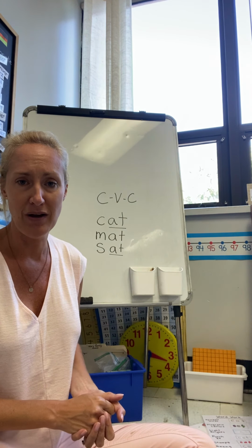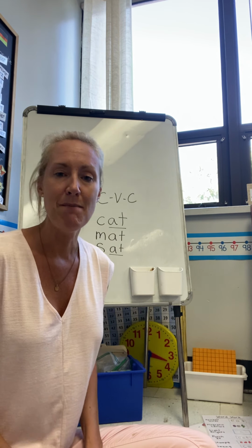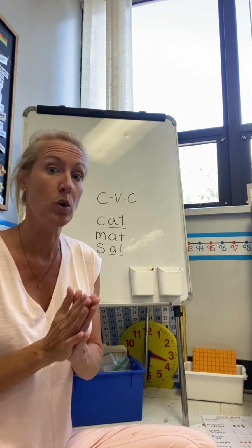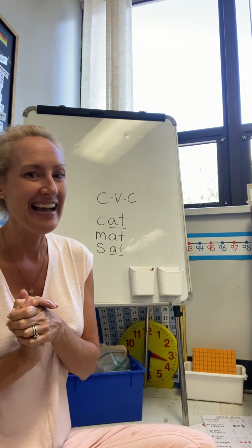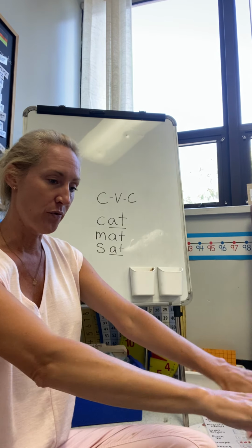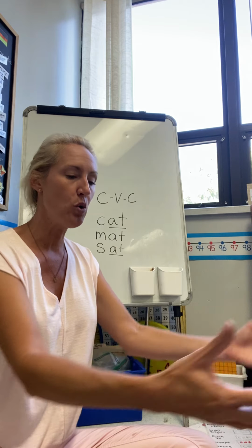They'll go over and work on writing for 15 or 20 minutes. Keep in mind, your children have very short attention spans. The younger they are, typically the shorter it is, okay? So having a variety of choices, they're still working on the same skill, but they have some choice on how they want to do it.